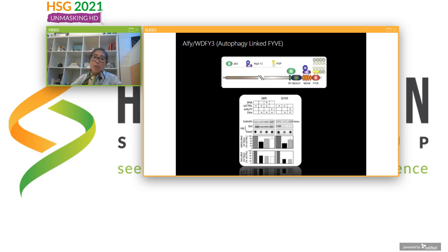To look at this detergent soluble protein, we then turn to SDS-PAGE. And here you can see expression right above the filter trap. It's labeled SOL for soluble. And if you give doxycycline, shut off gene expression, the amount of soluble protein goes down. Of course, we make no more mutant huntingtin, right? And it gets cleared. But if we deplete Alfy now and shut off gene expression, it continues to clear. So it's really only the aggregates that persist upon depleting Alfy. So this suggested to us some degree of specificity.